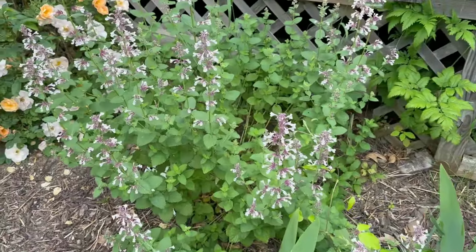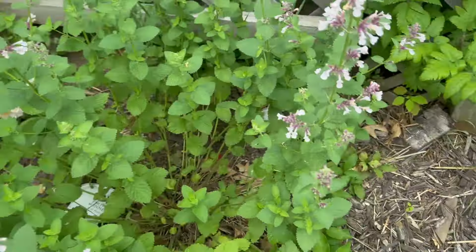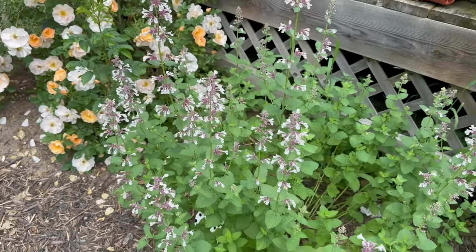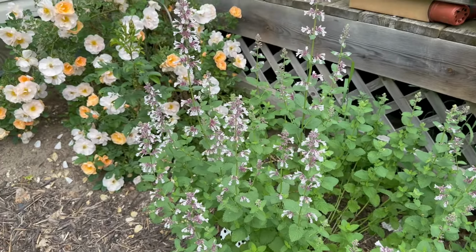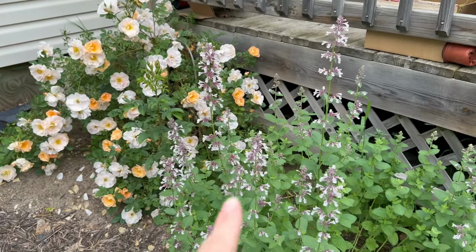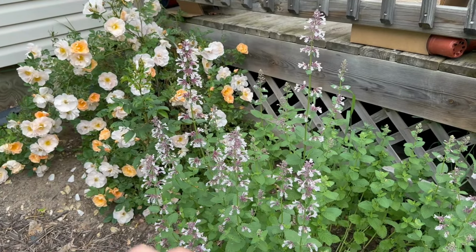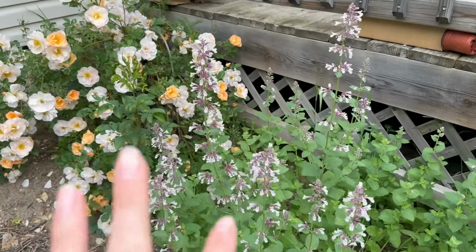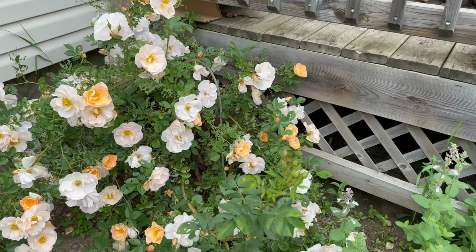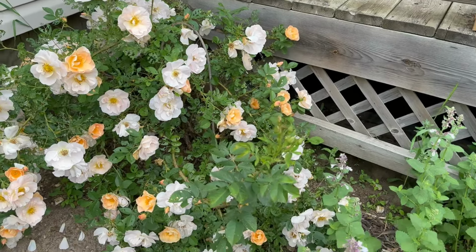Over here I have more catmint. This is the Whisper Pink catmint, and I think it's so pretty, but I'm not sure how I feel about it in front of this rose. I almost wish it was like a deeper blue color, because I feel like the light pink and the light apricot kind of get, I don't know, washed together. I wish there was more contrast.